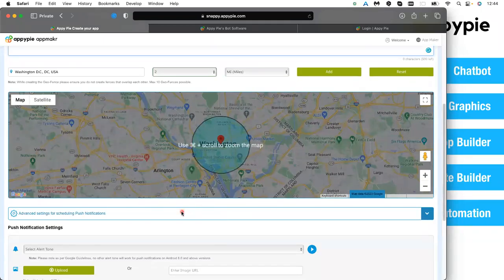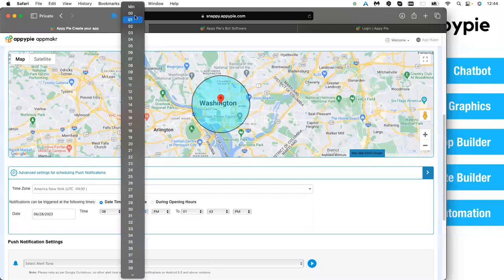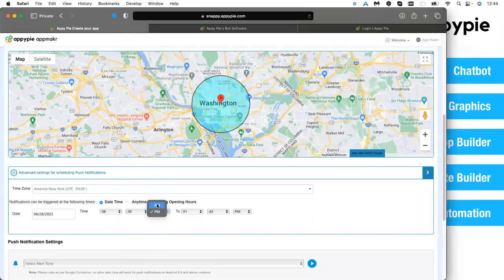Now, one cool thing about this particular push notification is that we do have a way of you controlling what time that push notification is active. So you don't want to be annoying people. Let's say I drive there constantly. I don't want to be getting bombarded by so many push notifications. So you can set it up for maybe only to be active during business hours, maybe from 8 a.m. to 5 p.m. Okay, so that means that only during this time, that particular push notification will be active.